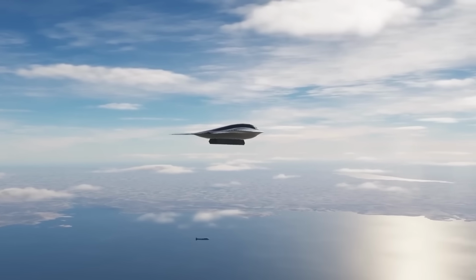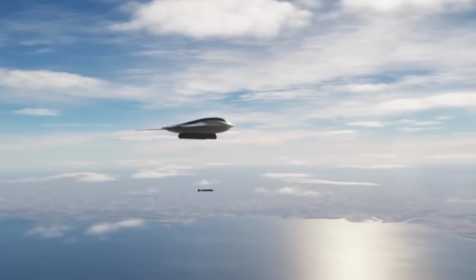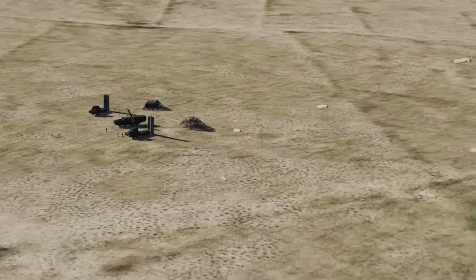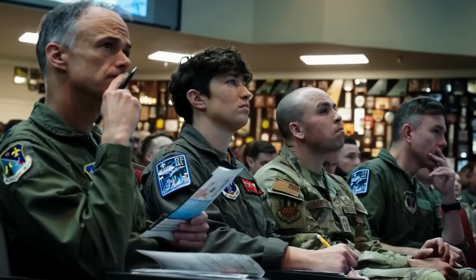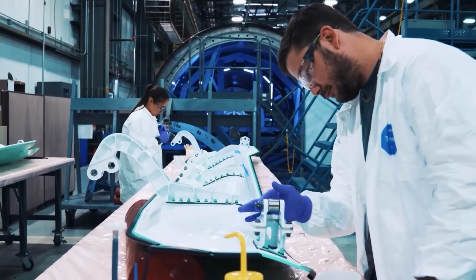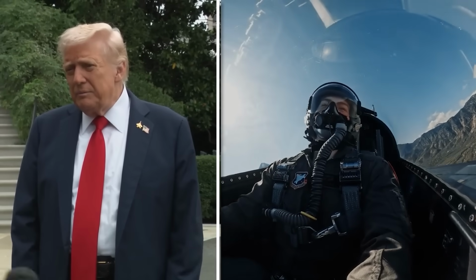The B-21's engineered capability to deliver both nuclear and conventional loads sustains its place as a linchpin of the U.S. nuclear triad. This flexibility is essential to both policy and capability. By preserving a credible airborne nuclear option, the U.S. reassures allies and underwrites international security commitments.